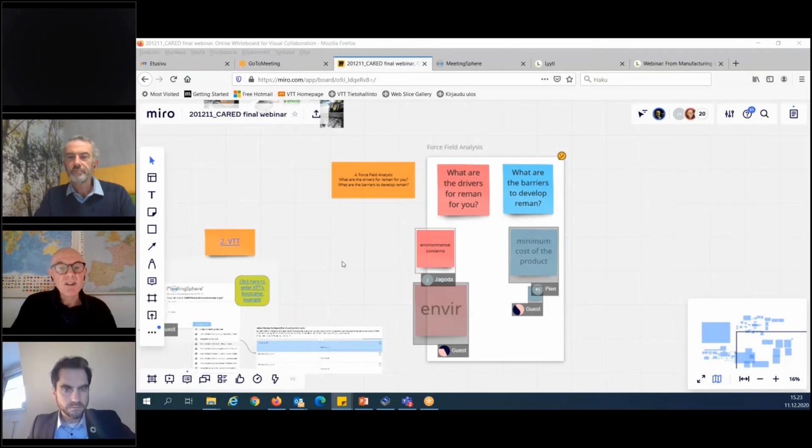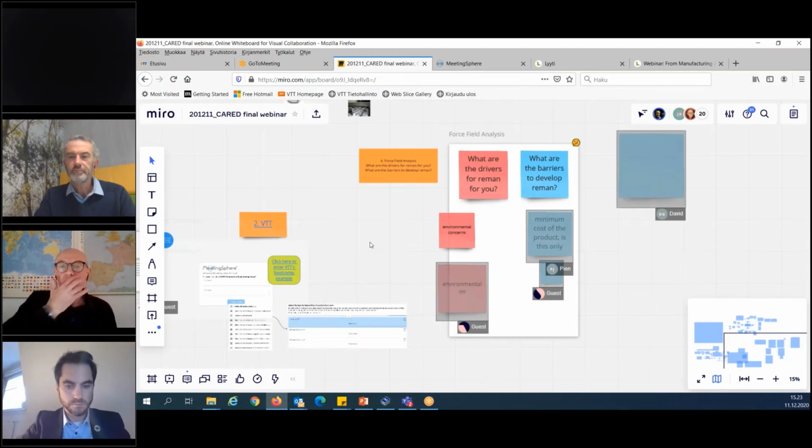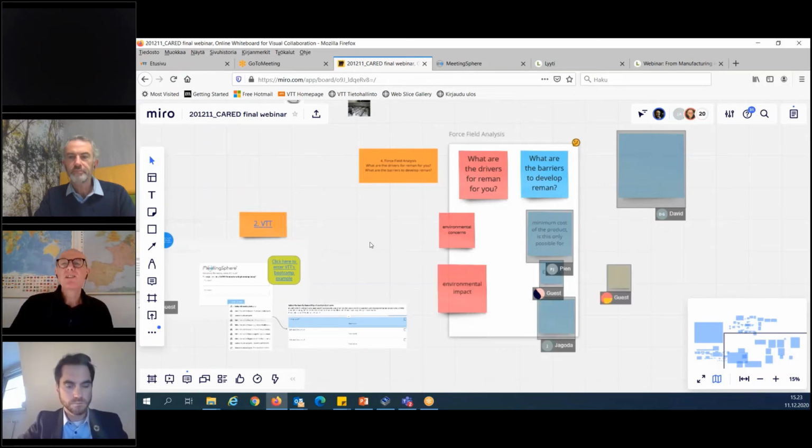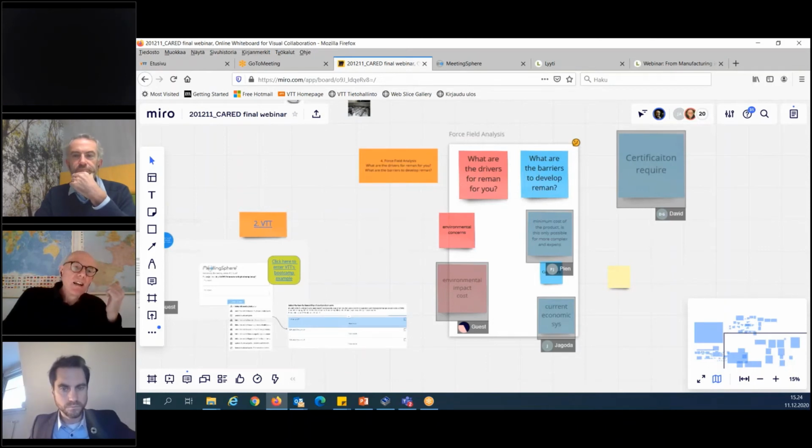I'd like everybody to have a go at putting at least one up, and then we get a nice full board and we can see what are people thinking, what are the drivers, what are the barriers, what are things that are helping you do Reman, what is making it possible, what are the things that are stopping you doing Reman. Just take a few minutes. I'm going to do some myself.